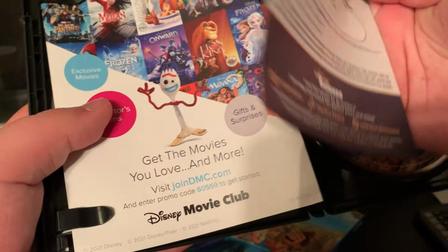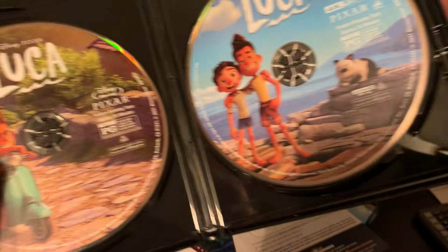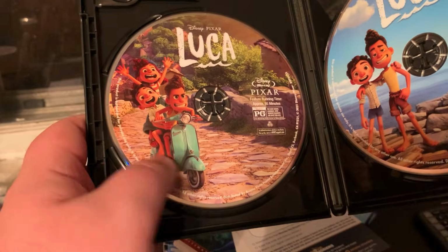Here we got the digital copy code and thing for Disney Movie Club. Here's the 4K Blu-ray, which has Alberto, Luca, and the cat. And then here's the Blu-ray disc with the regular Blu-ray disc, which has Alberto, Luca, and Giulia.